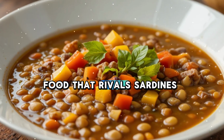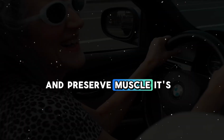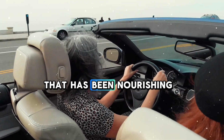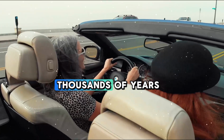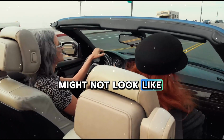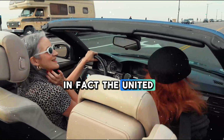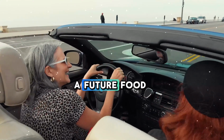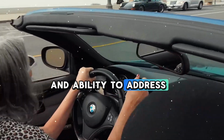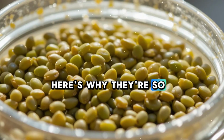So what is this food that rivals sardines in its ability to fight sarcopenia and preserve muscle? It's the humble lentil, a member of the legume family that has been nourishing human civilizations for thousands of years. At first glance, lentils might not look like a powerhouse, but research paints a very different picture. In fact, the United Nations has labeled lentils a future food because of their dense nutritional profile and ability to address both global malnutrition and chronic disease. Here's why they're so unique.